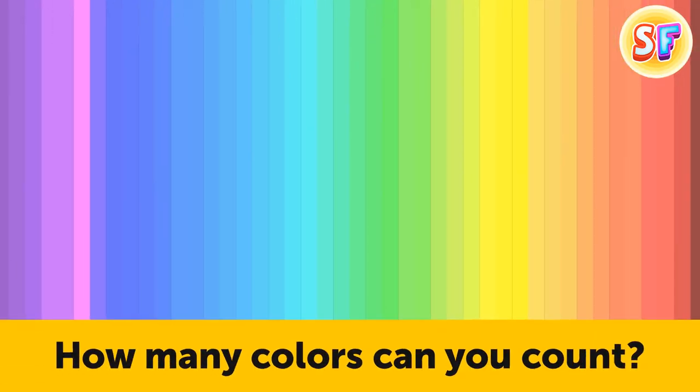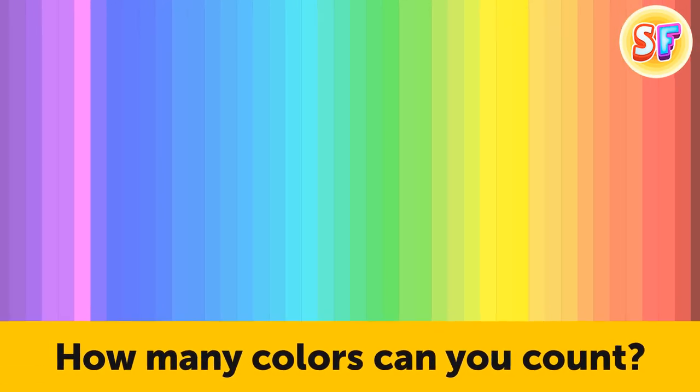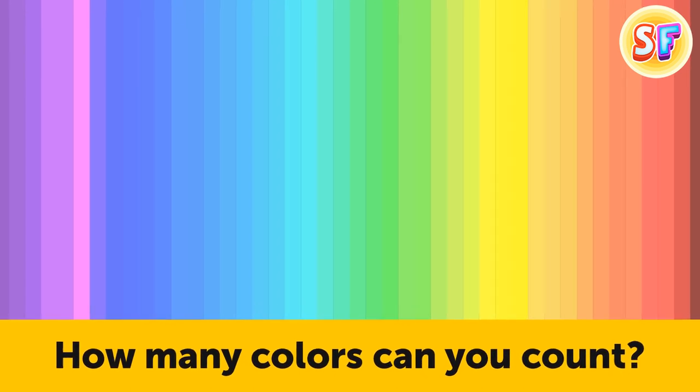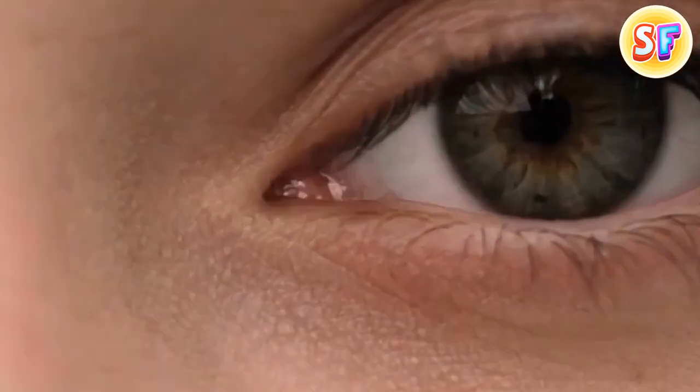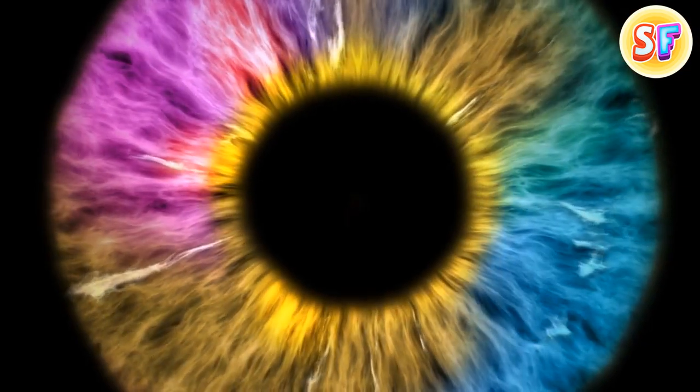Pause here to quickly test how many colors you can count. There were 39 colors there. If you counted a lot, you might be a tetrachromat.